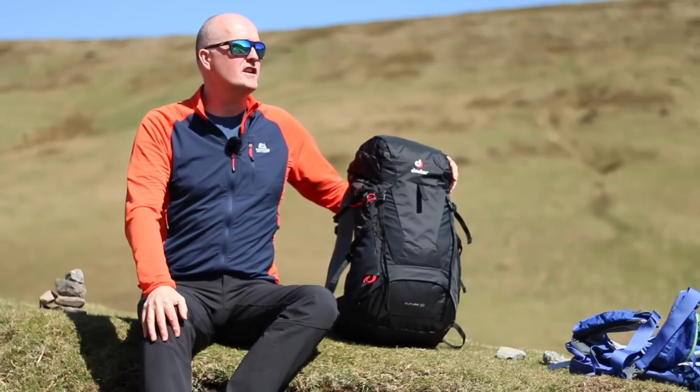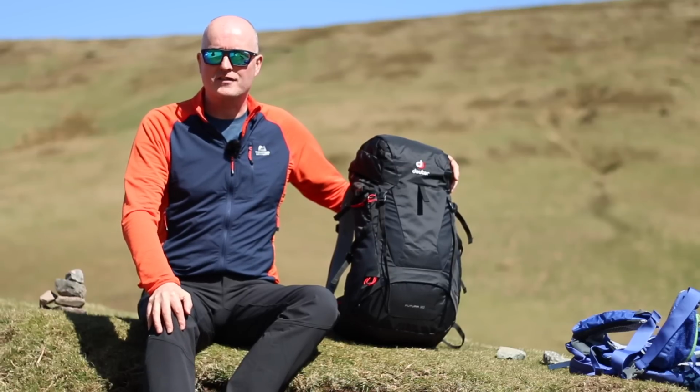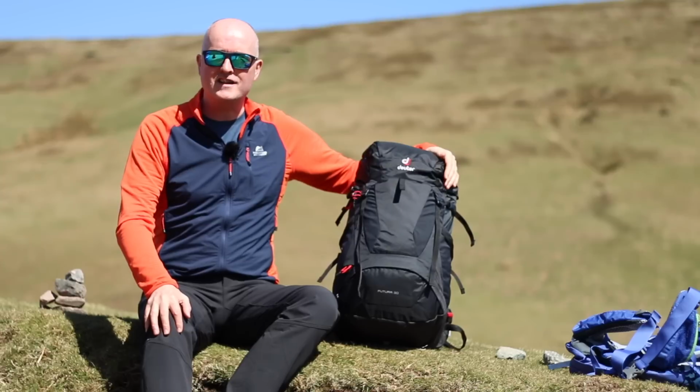We've come out on this glorious spring day up to the Black Mountains to talk you through some of our new packs for spring summer. This is the Deuter Futura 30.